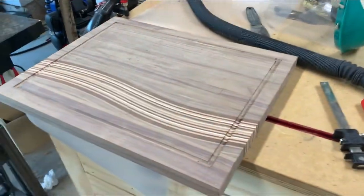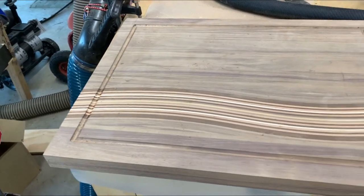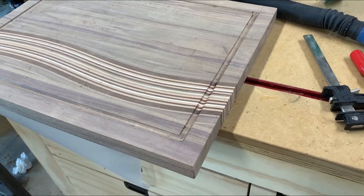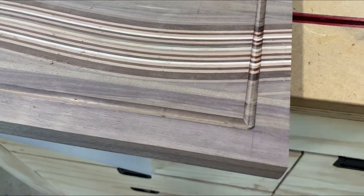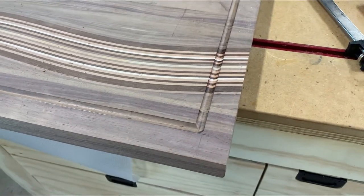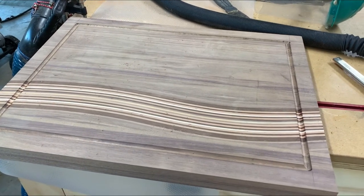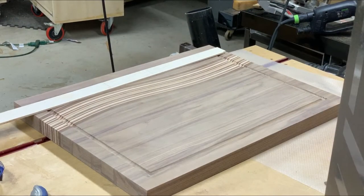Well, that went about as well as we could hope. No disasters, nothing that sends this thing to the burn pile. Now we gotta do some more sanding. You gotta sand down in the grooves, and there's a little bit of a sharp edge at both edges of the groove, so we'll sand that up. But now all that's left is to give it its final sanding, soak it with mineral oil, and put the feet on it.